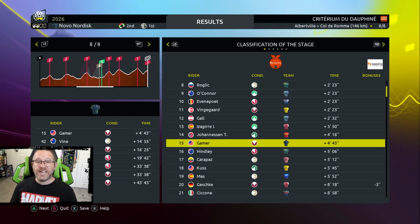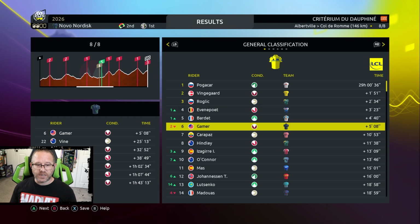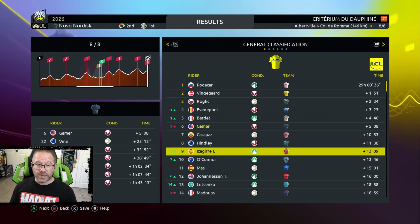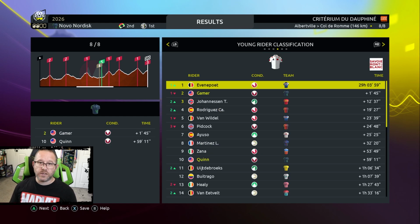Vine was 15 minutes behind, though, so any points that he was going to pick up for us are final standings. I do slip out of the top 5, but I was comfortably ahead of the rest. Bardet did get me in the end by half a minute. Evenepoel did get ahead of me as well, but otherwise the top 5 was unchanged outside of me slipping down to 6th. Carapaz, Hindley, Jan Izagir gets up to 9th. O'Connor gets 10th. Vine ended up 22nd. Koeb, Lutsenko won it. Pogacar won the points. Evenepoel takes the under 25s off of my shoulders on the final day.